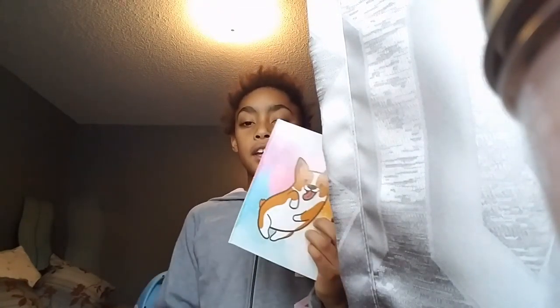Also got this diary. It has a dog on the back, and it has a lock. I don't know where the key is, so I can't open it. And I got it yesterday, so yeah. One second. This is also from Sweet and Shimmer. It's body shimmer. I have no idea what to use it for. First time. That's it.